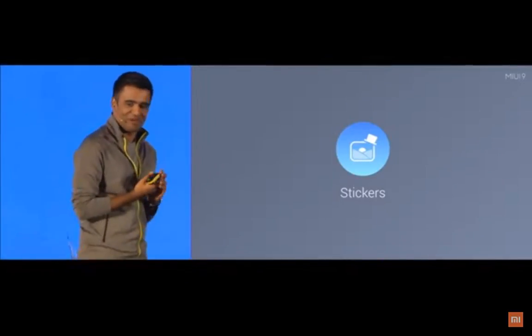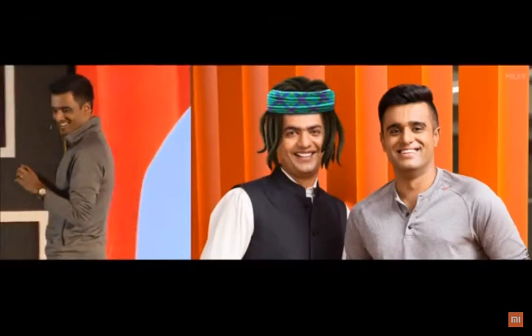I think this one's going to be pretty fun. Stickers. All right. Let's say you have a boring photo like this of me and Manu, but you want to jazz it up a little bit. I don't know. I think this looks better, but maybe you want to make it a little bit more fun. I think we're getting close. Maybe one other thing.